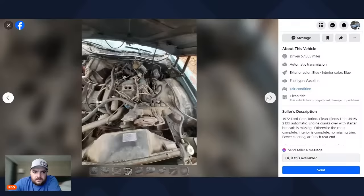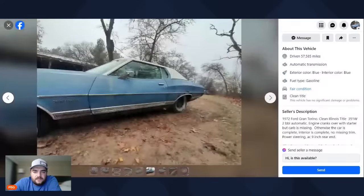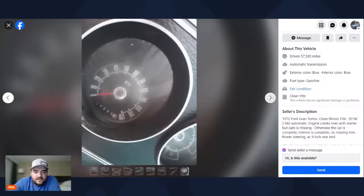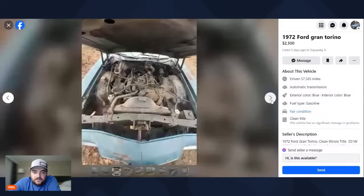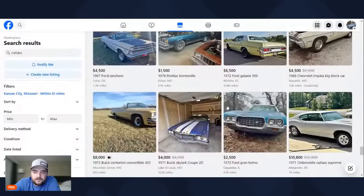He says it turns over with the battery. Just missing the carburetor. I mean, it may be rusty, but God knows I've drug home worse than that. That roof would have to be nearly gone for that to not be worth 2,500 bucks. There's far more than that in parts there. If I was a little bit closer, I'd probably snag that thing. I just don't have the time right now. But manual brake, manual steering, '72 Torino, that's a NASCAR. I know it's not a sport roof, but it'd be cool.